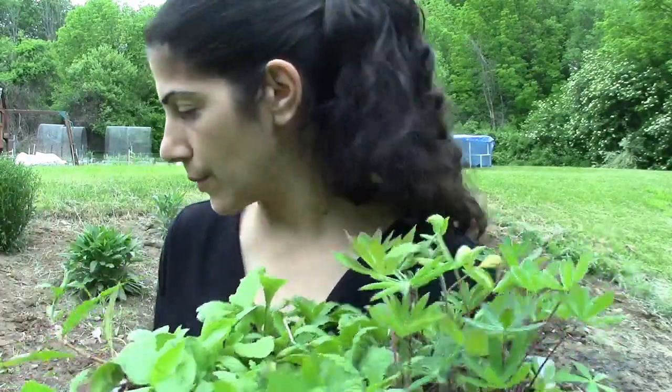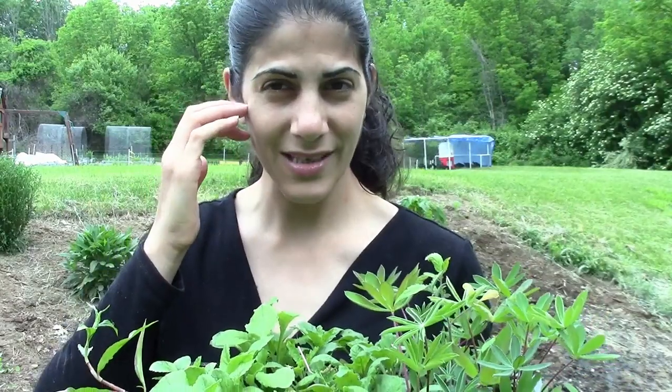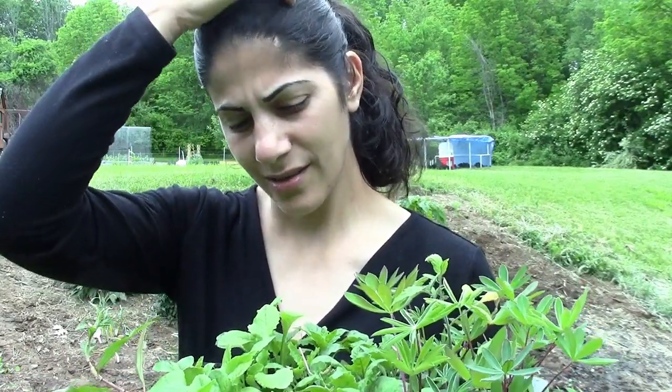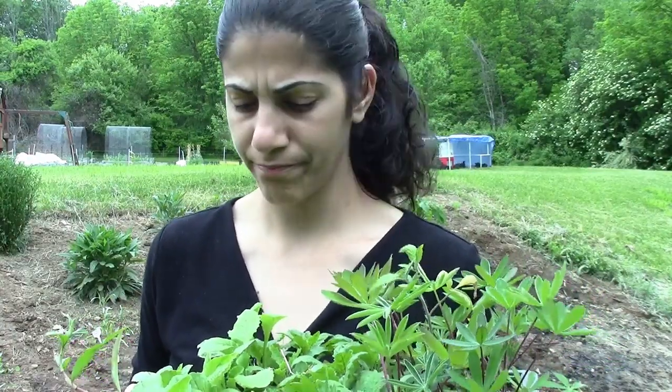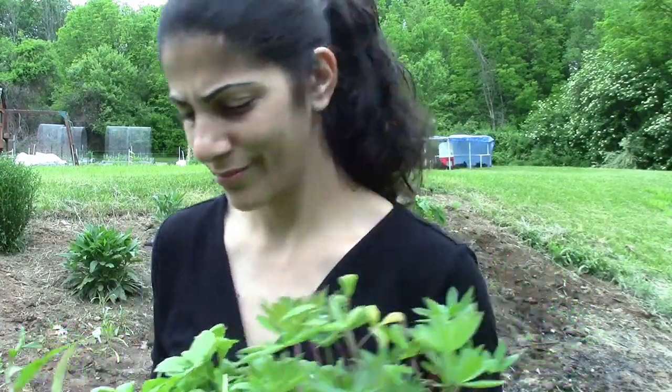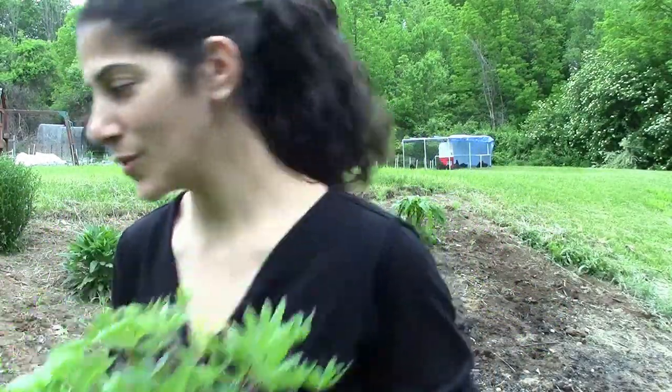And these are black trumpet salpigloses. So the salpigloses, I'm not sure if I want to put them in front of the daisies or not. I think they might be too tall to put in front of the daisies, or the same height, so I'll just stick them in here probably, or in my vegetable garden. We'll see what happens. So I guess most of this tray is going into the new flower bed.